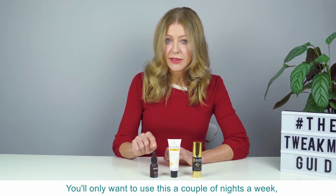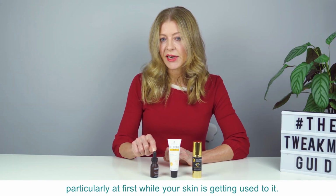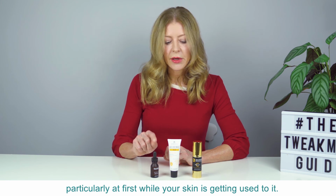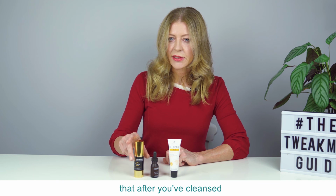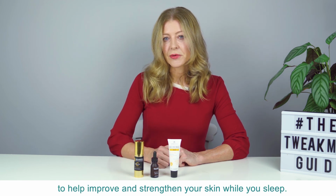You'll only want to use this a couple of nights a week, particularly at first while your skin is getting used to it. So on the other nights, you could use that after you've cleansed to help improve and strengthen your skin while you sleep.